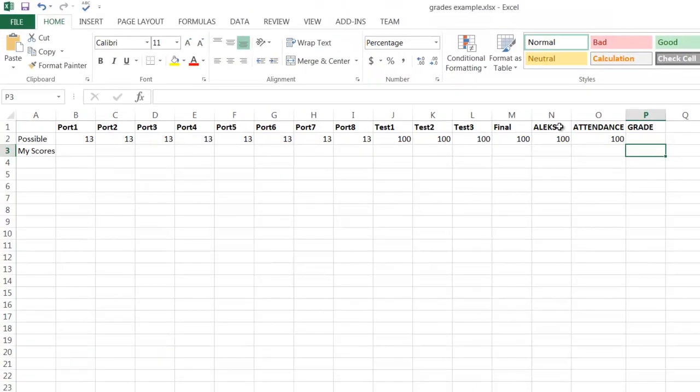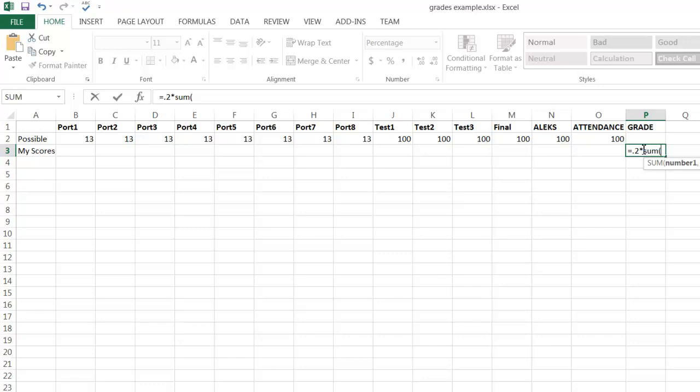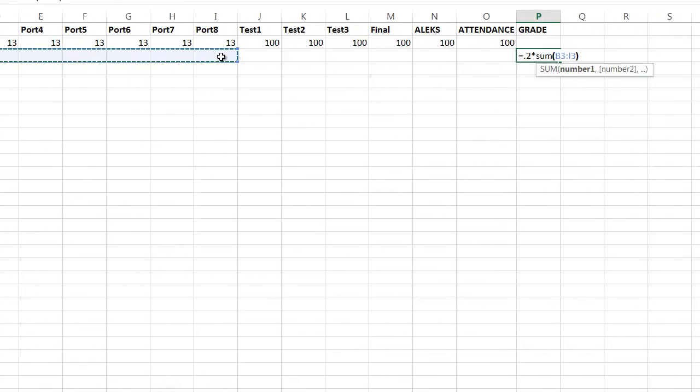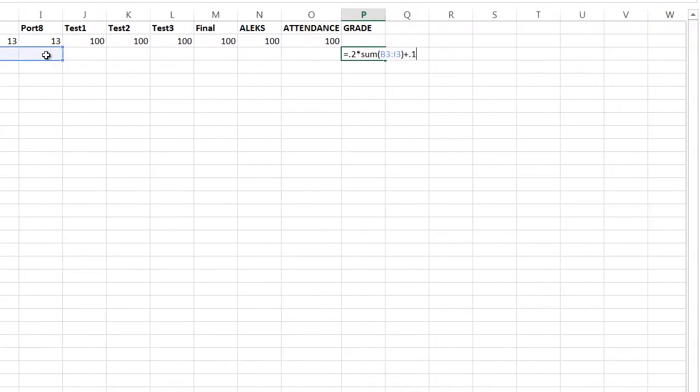We already have the labels in here, and all we have to do is put in the formula that will make the calculation. So I start with an equal sign. All formulas do that, remember. It's 20% for the portfolio, so 0.2 times the sum, and I'm going to grab all of these portfolios, close my parenthesis, and I'm going to add 0.10 times the test values.